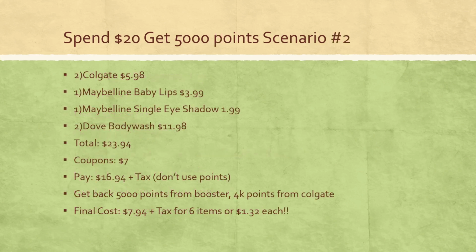And here is the second scenario. What you could pick up is 2 of the Colgate Optic White toothpaste. They're $2.99 each, total would be $5.98. One of the Maybelline Baby Lips for $3.99. One of the Maybelline Single Eyeshadows for $1.99 because those, remember, are buy one, get one half off. And then 2 of the Dove Body Wash, either the men's or the women's. You can mix and match, doesn't matter. They're $5.99 each, so the total would be $11.98.